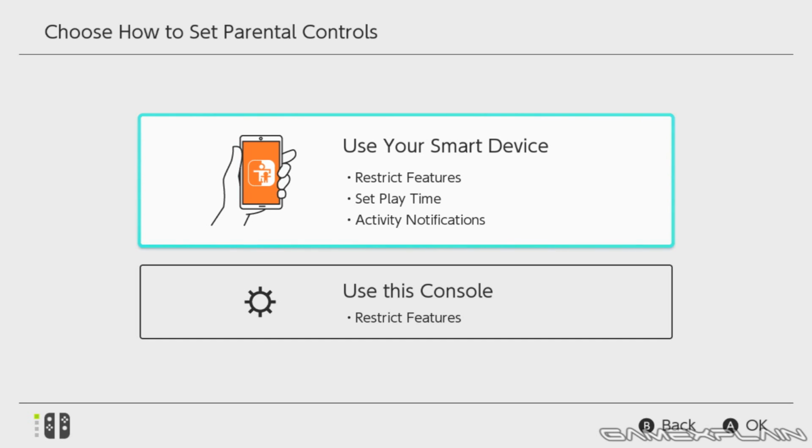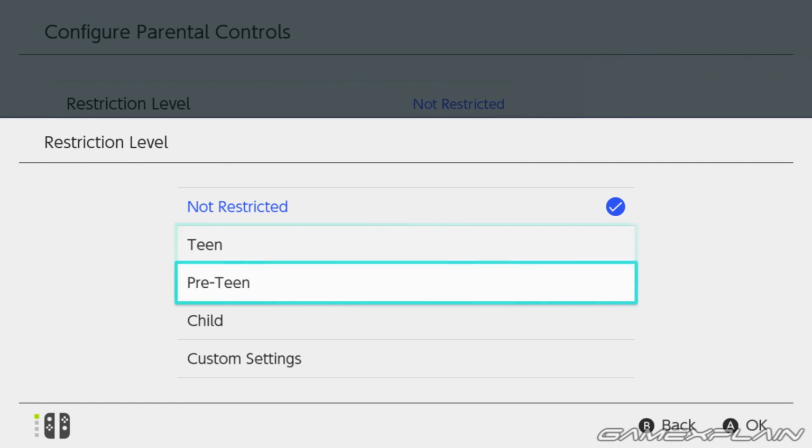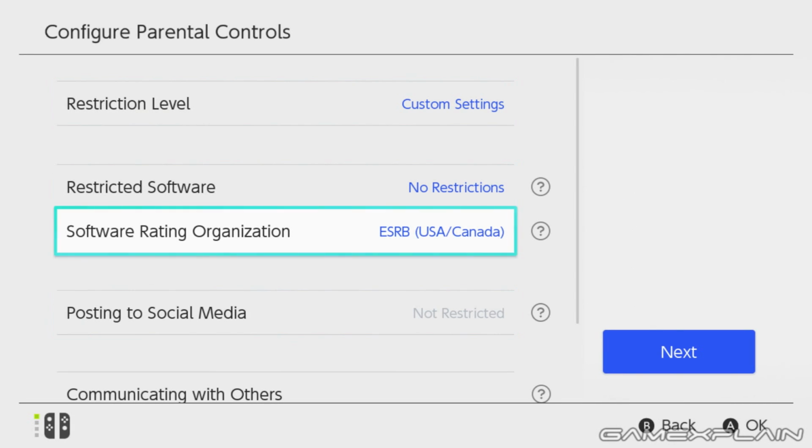So yeah, the smartphone app's not available yet. So we're gonna move on to using the console's features. And here you can set the restriction level, including what type of games you want your kid to play, including custom levels, where you can even set.